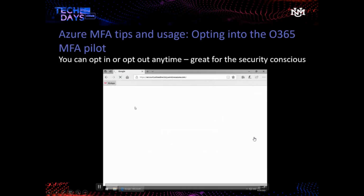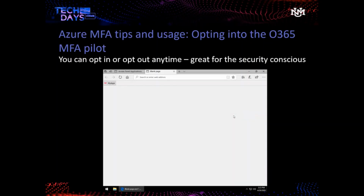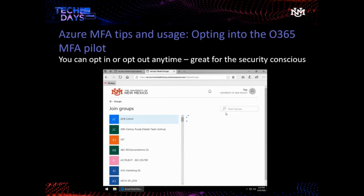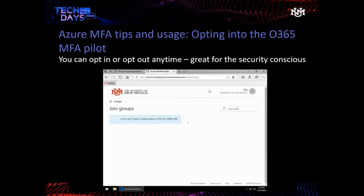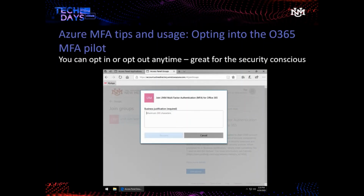So what you can do is go to myapps.microsoft.com. This will take you to your access panel. So go ahead and go to groups, and go to join group. And then here just search for UNM multifactor or UNM multi, something to refine the results. Go ahead and select the UNM multifactor authentication group and click join group.